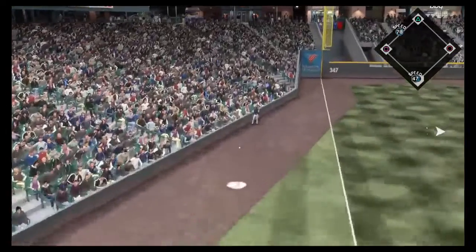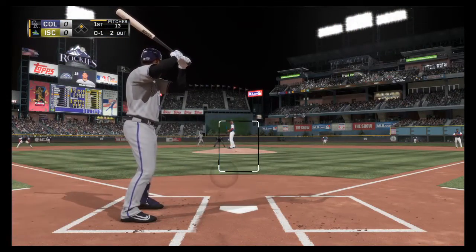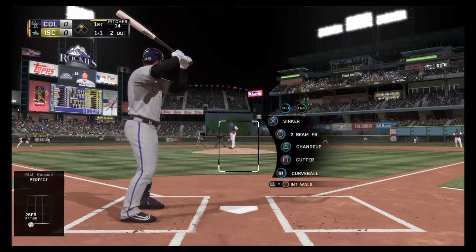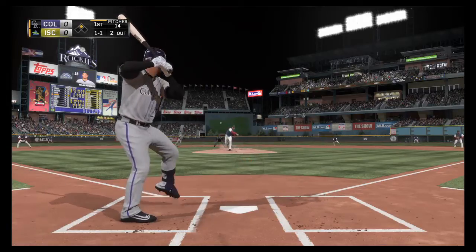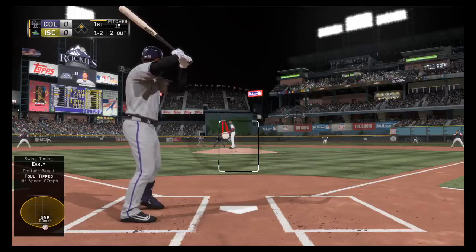Swing and a liner, but this will be foul. 2 out here and a runner at second. Here's ball 1 now to the Rockies' third baseman. It's 1-1. Foul right at the plate. The count moves now to 1-2.